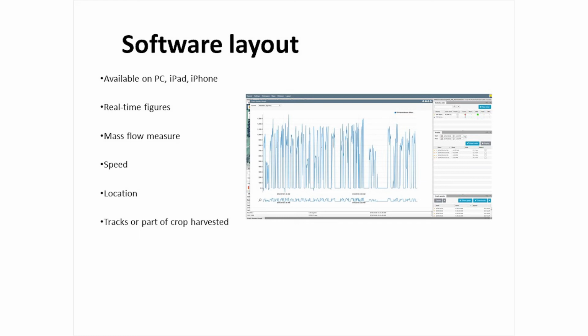Just a little bit more, another picture of that layout of that software. And again, most of that stuff I've already covered.